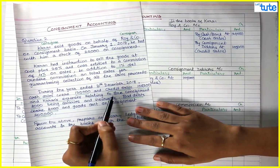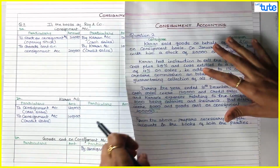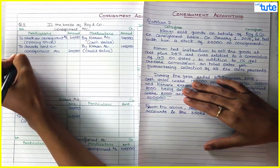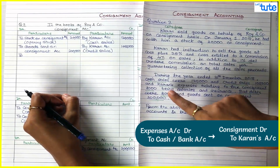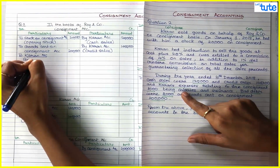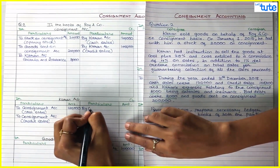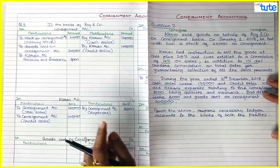Next, current expenses related to consignment 3,000, being salaries and insurance. So now, first of all, we'll pass entry in the books of consignor. These expenses are done by current, but this is on behalf of consignment, so it would be debited to consignment account too. So expenses to cash bank, instead of that, consignment account debit to cash, but cash is paid by whom? Current account. So Roy & Company will say to current account, and in that write the description of expense, that is salaries and insurance 3,000, and second effect goes to current account credit by consignment account for expenses 3,000, and this will also be recorded by current account.